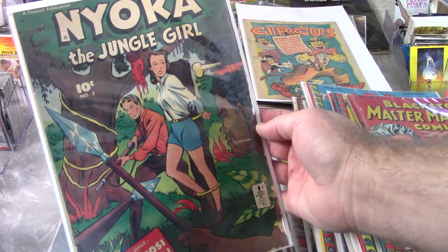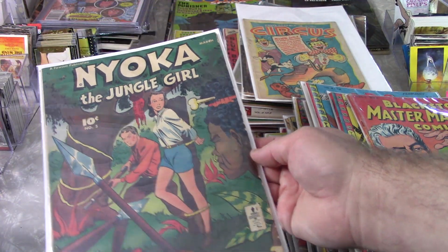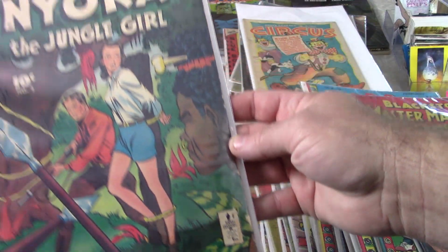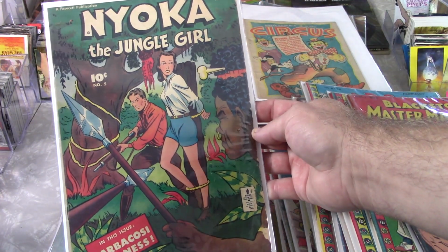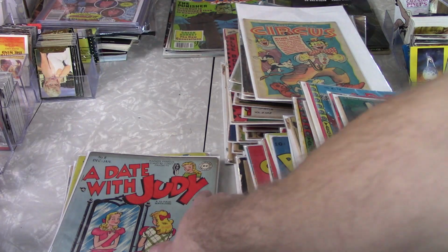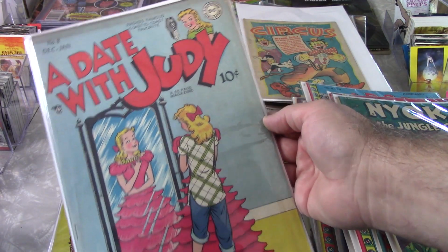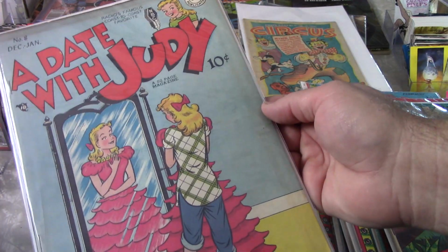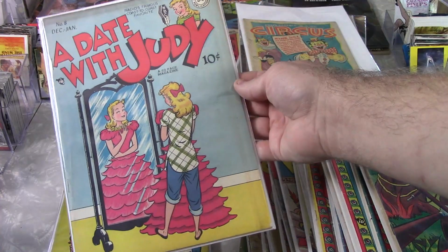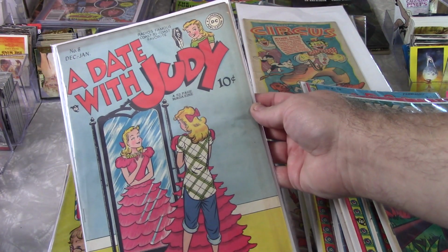Nyoka, not one of the best-selling jungle titles. I do see a lot of them. It's number 5. Again, it's got that silverfish damage, but because of the subject matter on the cover, I think that probably still will sell fairly quickly. Judy books are pretty good. This one isn't super high grade. It's got a sun shadow on there, and did it? Okay, no, I didn't have a centerfold problem on this one, but that's probably actually a decent book.